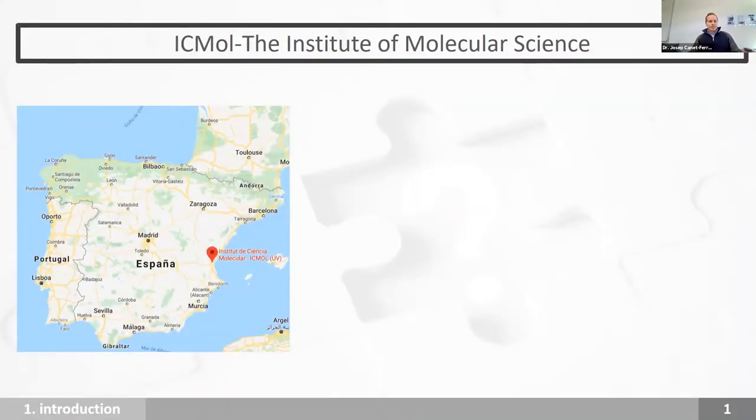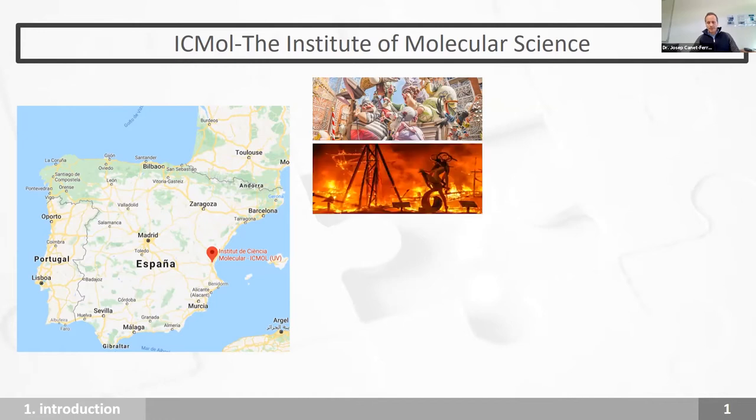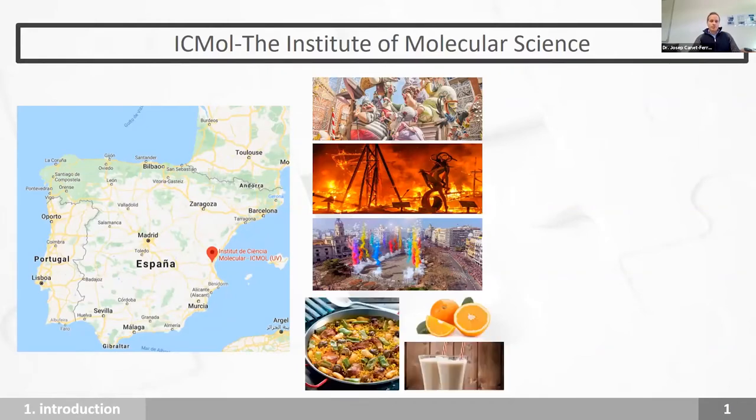So maybe you know Valencia. It's a city located on this side of Spain. We are known for a big festival we have in the spring, when we make huge monuments of wood and cardboard, and then we just burn them. It's the funny thing. So indeed, we like to burn things a lot. We also like fireworks, and we are well known because if you want to have a proper paella, you need to visit us, and also for the oranges and the horchata. So yeah, it's a very nice place to have a vacation, but we are also good in science.